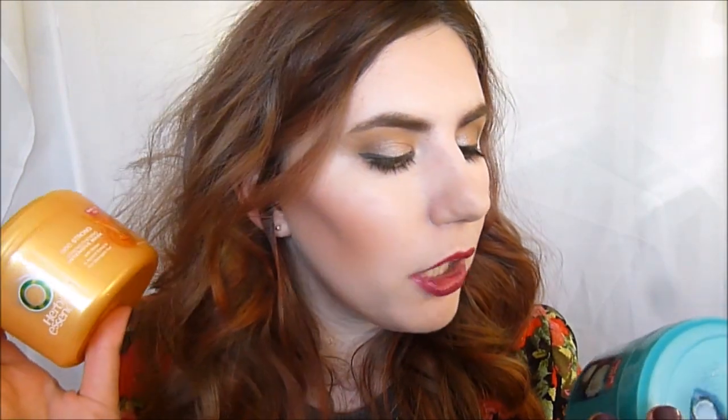On to hair products. Of course, there's gonna be hair masks in here. I have two that I finished up, two Herbal Essences ones. This is the Hello Hydration Deep Nourishing Intensive Mask. This one is with coconut extract for dry, damaged hair. It's a slightly milky textured one. It's not as thick as this one is.